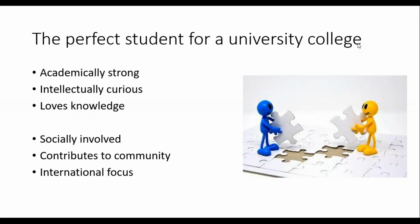If I look at the kind of student that runs around at University College Utrecht, as well as at Roosevelt, Leiden, at any of the other university colleges, there is a particular type of student that thrives in these environments. And those are students that are academically strong, that are intellectually curious, and that love knowledge. So our students tend to really love studying.